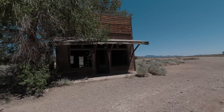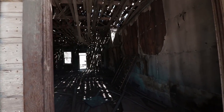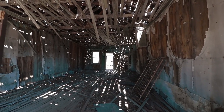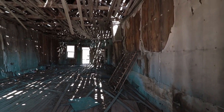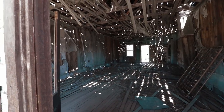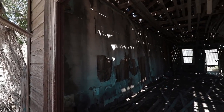Check it out. And if anybody knows the history of this, we're in Modena, Utah. This building's not in too good a shape, but check it out. Got an old mattress spring over there and an old heater in the middle. But I really like the front of the building more than anything. These big windows.